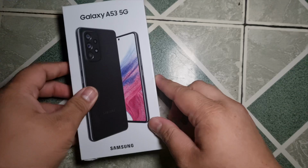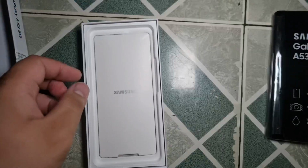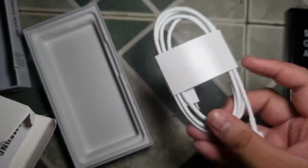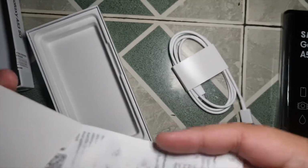Alright, let's start the video now with a quick unboxing. Let's cut the seal now, lift it up, and we can see the phone itself. Set that aside for a moment, and we can see a small box that contains the SIM ejector pin, manuals, and the USB-C to C cable for charging. And if you know by now, or you're living under a rock, there's no more charger included out of the box. Yeah. Deal with it.